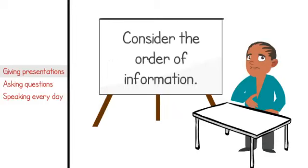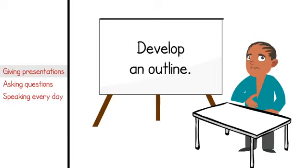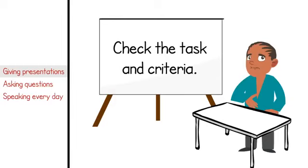Also consider the order of the information in your presentation. Your content should not jump randomly from one topic to another, so you should develop an outline of your content, like you do when writing an essay or a report, to keep your presentation logical and easy to follow. It is important to check the task and criteria that your lecturer or tutor has set, because tasks can vary.